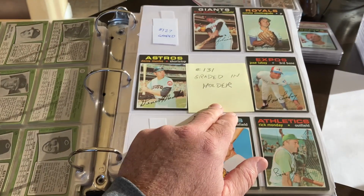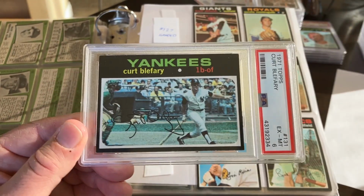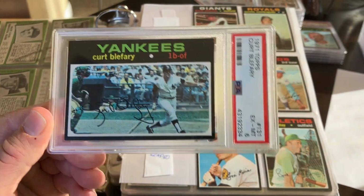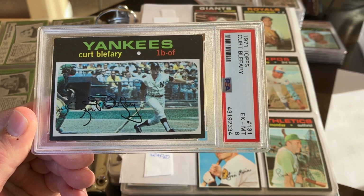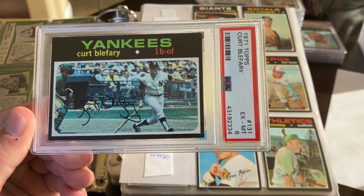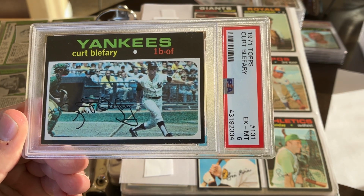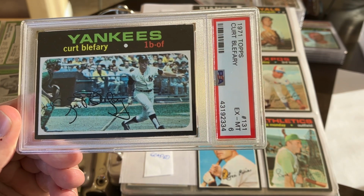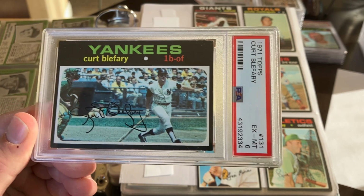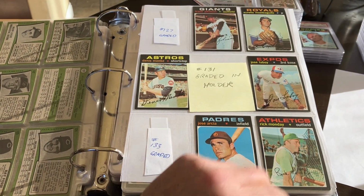Number 131, graded and holder. This is an awesome action shot. I mean, this is just, woof. Looks like beer league softball guy just swung for the fences and his gut carried him further into his little pretzel twist there. But so this card, Kurt Bleflary, is a 6. I mean, some of these got graded years ago.